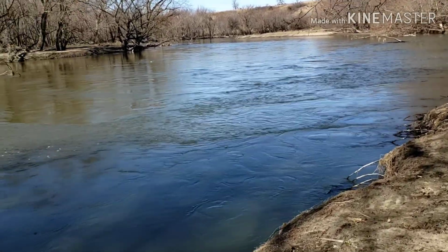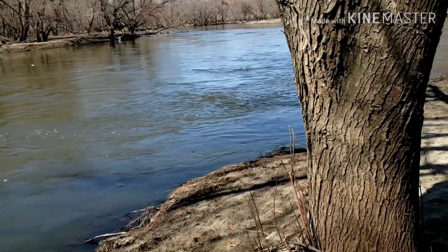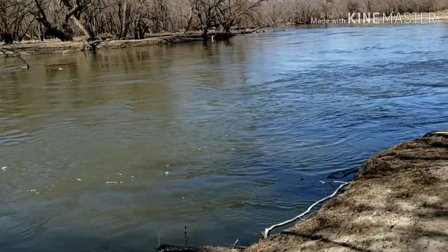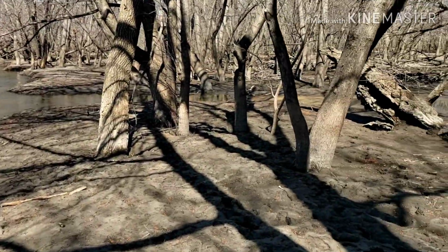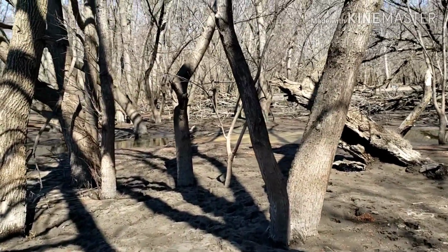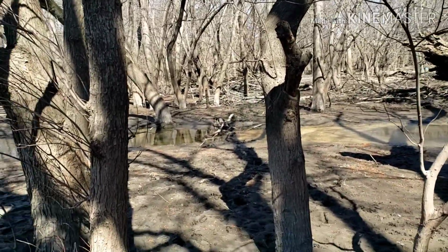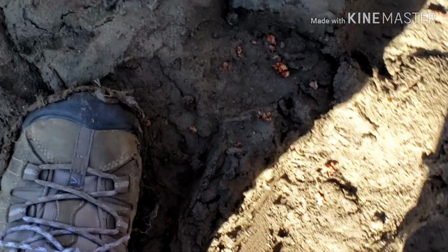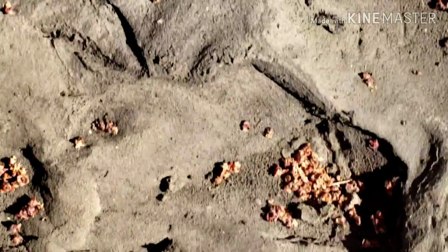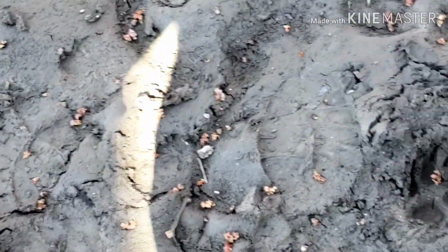So I finally found what I think is a trail. However, it's gonna have to end here. There's no way around this part. I tried to make a little bridge over here, but it's just not gonna happen. The mud is just incredibly thick. Mud on my shoes and my heel is sinking in. Fabulous. Just fabulous. Oh well.